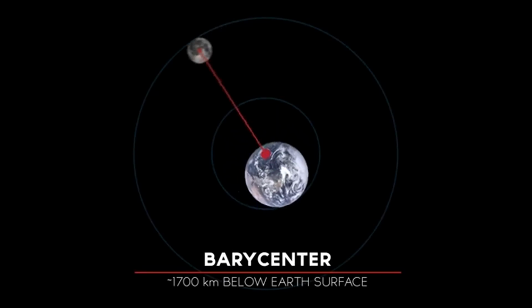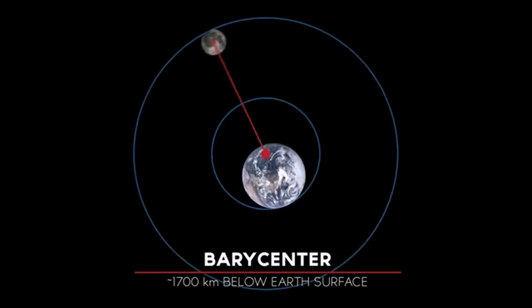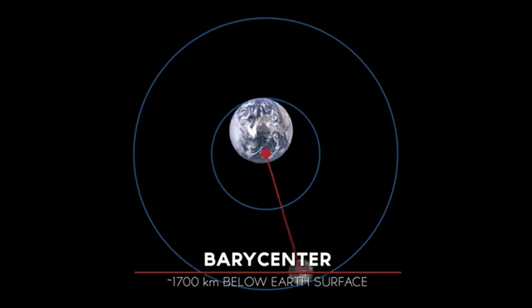There's something we call the barycenter, and that is the center, the point at which the entire system rotates, and that's about 1,700 kilometers below the Earth's surface. It is not at the center of the Earth because the moon is actually quite heavy relative to the Earth, so that center of rotation is displaced from the center of the Earth.